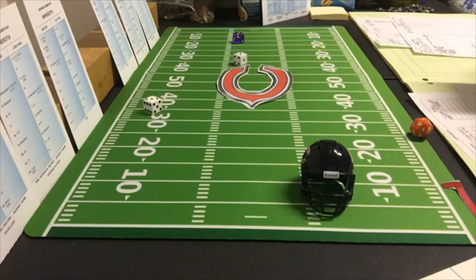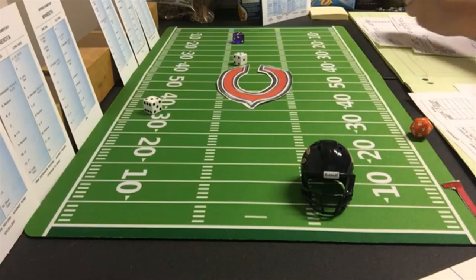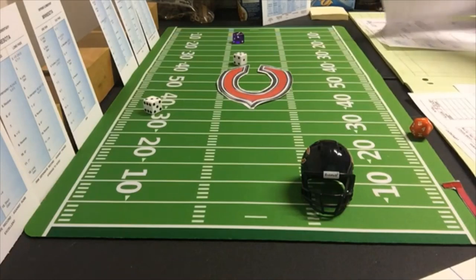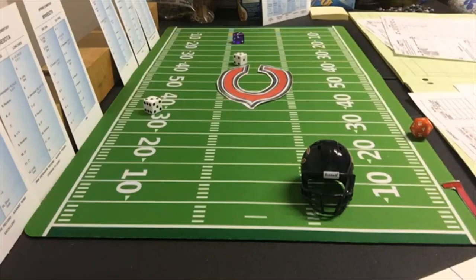Linebuck eight on Forte is 2 yards on a touchdown. Nice. 2 yards and a touchdown. And we take the lead. I believe, right? 21-24. Yeah, 24-20. Because the extra point is good.